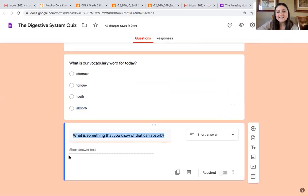Lastly, what is something that you know of that can absorb? We talked about a couple materials. We talked about how a sponge can absorb or soak up water. We talked about how the villi that are the finger-like threads can absorb nutrients. We talked about if you spill something, a paper towel can absorb. So you're going to tell me one thing that you know that can absorb.